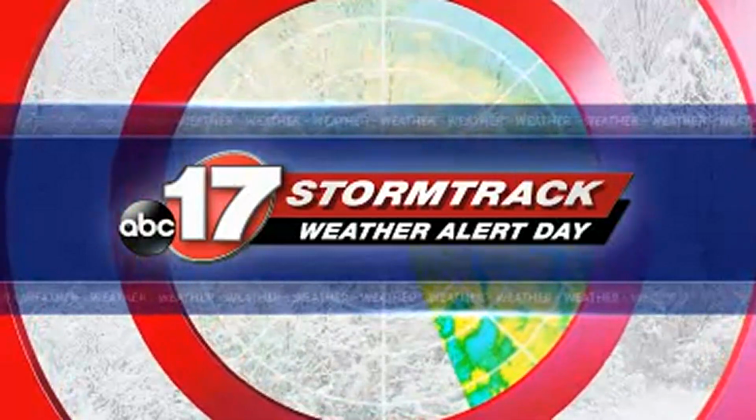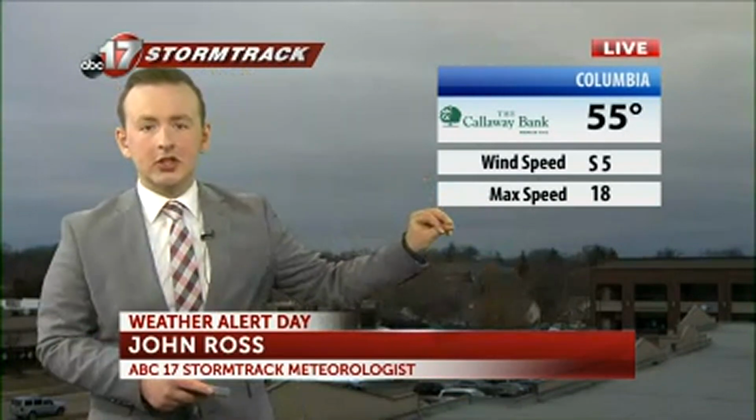Hey, good afternoon. Just after 12:30 when we are recording this, and temperatures are still near 60 degrees out the door. This is on our Callaway Bank sensor in Columbia, the west side of Columbia. A few moments ago, we checked our Jefferson City sensor down near the Capitol. It was 58 or so. So again, close to 60 out there. It feels like spring, smells like spring.